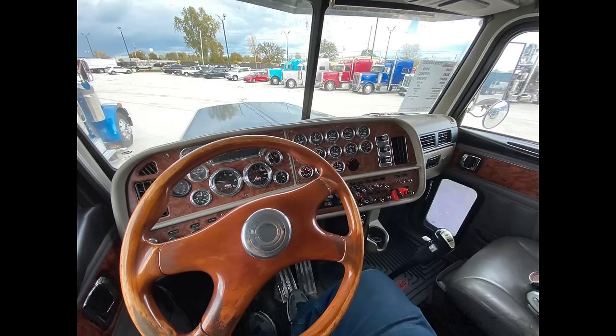You get up in there, it looks like it's been very well maintained. And I'm just excited. I'm excited to start a new chapter. I'm really strongly considering buying another one, and possibly from Ohio Truck Sales, more than likely. And hiring a driver and going from there. That's kind of my goal right now.